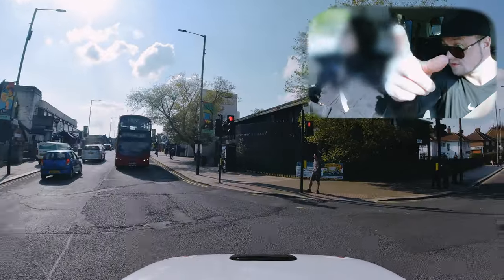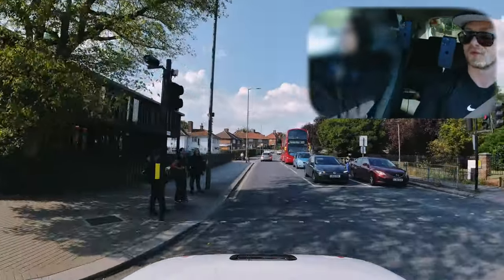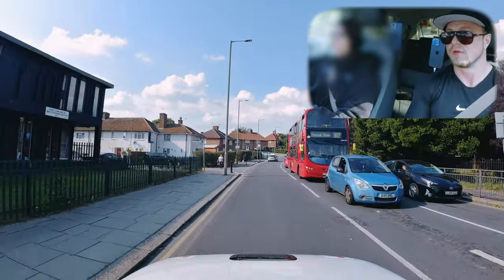Good, and there's that light that was changing red. It's very helpful for us to know that that bus is going to stop and we can get going.